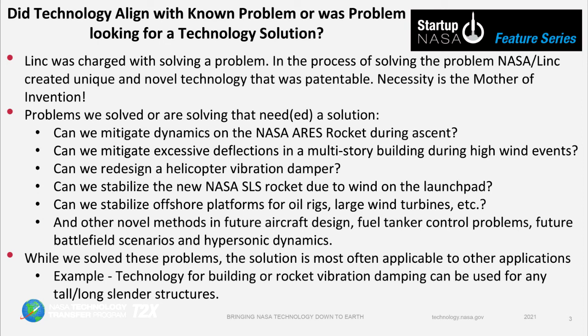While we solved this problem, what we found out when we started solving the problem with the rocket, we saw that everything we worked on was applicable to every other problem that was coming down the line. So, you know, creating a whole new technology and a whole new way of thinking. For example, the technology for a building or a rocket can also be used for any tall or long, slender structures.